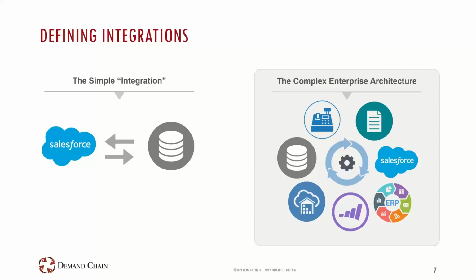Getting data moving from your business systems into Salesforce, getting new information from Salesforce back to those business systems improves the overall value of Salesforce in your investment. It improves the value of those connected systems, and in your organization, it raises the value as a whole. The way that DemandChain thinks about integrations isn't about the technology alone. It's how you enrich your business systems with Salesforce data and vice versa.